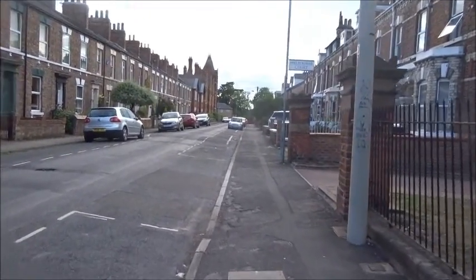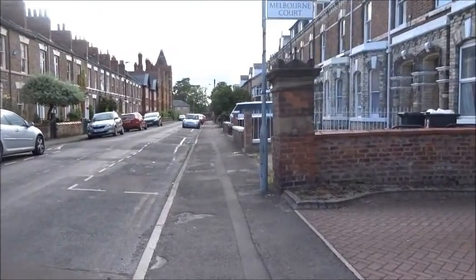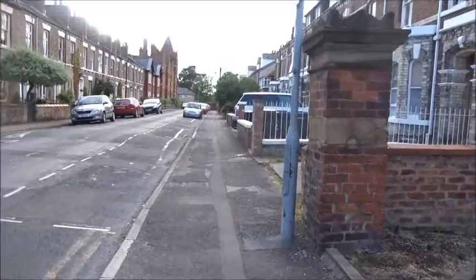I'm on my way home for the night. Back at my house, and it's trains again tomorrow. Day two of my Ranger.